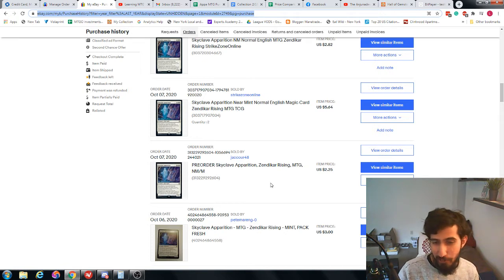Like, if you're going to determine the power level of a card in an analytical, objective way, you look at play percentage, and if you looked at play percentage for Skyclave Apparition, it's completely off the charts, like nothing like it. And I simultaneously saw that this card has completely off the chart play percentage in modern, legacy, even vintage. I think people are playing it in standard, obviously.